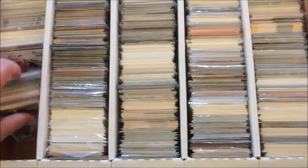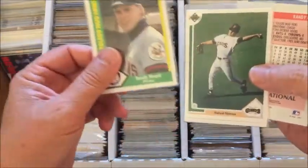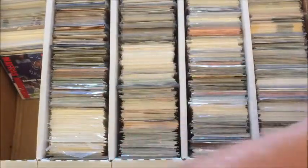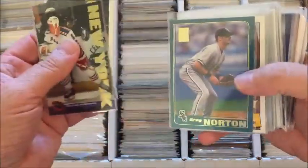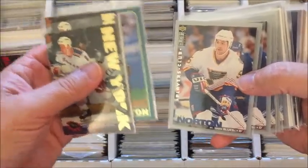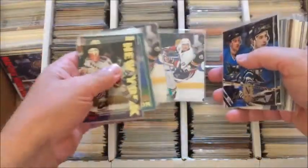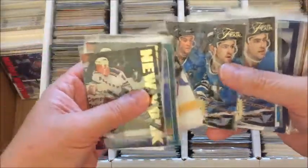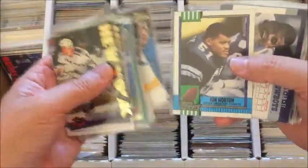A lot of variety. So we may not get any stars in here. These might all be commons. Like I said, I haven't gone through everything. I've kind of browsed through a couple of the boxes that I have. There's Randy Nozick. Okay, who do we have here? Matthias Nordstrom. Greg Norton. And here's a Norton for hockey too, Jeff Norton, who I think played at the University of Michigan, if I remember right. And these are also alphabetized, so that's why some of the sports are mixed together.